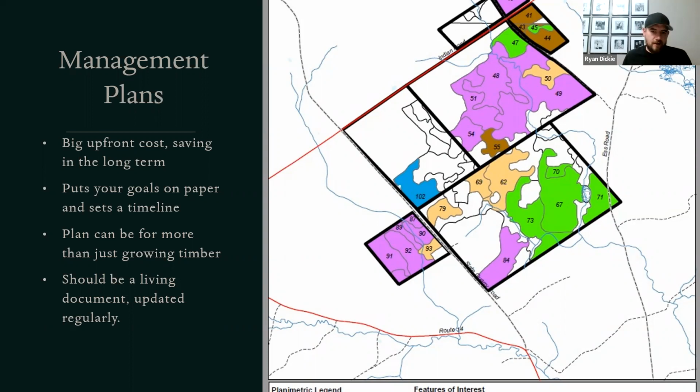So and then, like I say, with a natural disaster or anything else, it's kind of all right there. You can paint a picture of what your forest used to look like before it blew down or burnt or anything like that.